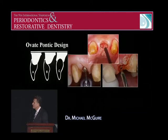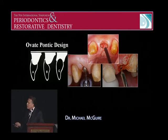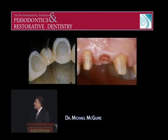between these Pontics. Now, the whole reason that I will do a ridge augmentation is to create the situation for ovate Pontics. Of course, there's ridge lap, modified ridge lap, and ovate, and we'll come in and we can create the ovate Pontic receptor site with whatever you like, an electrosurge, a diamond instrument, a laser. It doesn't make any difference.